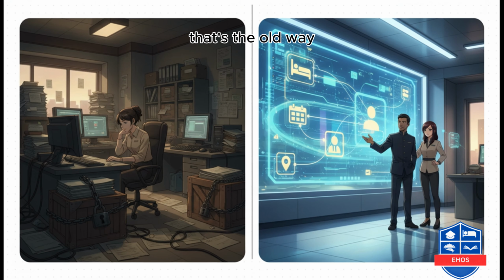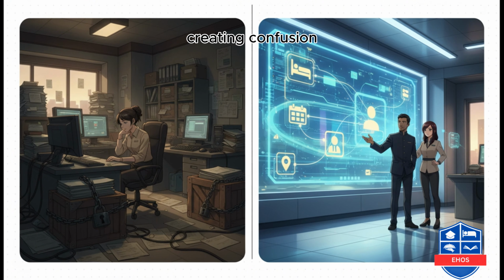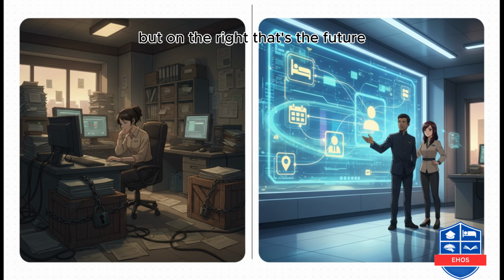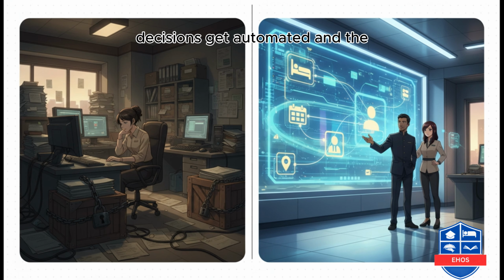On the left, that's the old way. Think of it as a digital version of a messy, cluttered office. Every system is its own island, creating confusion, forcing staff to do endless manual data entry. But on the right, that's the future. It's a sleek, integrated command center where data flows freely, decisions get automated, and the hotel can pivot on a dime to meet what the market is demanding.